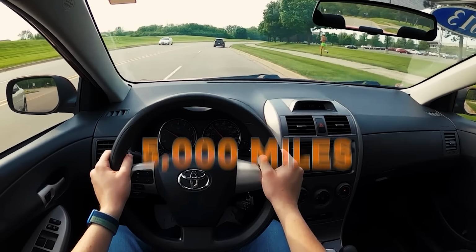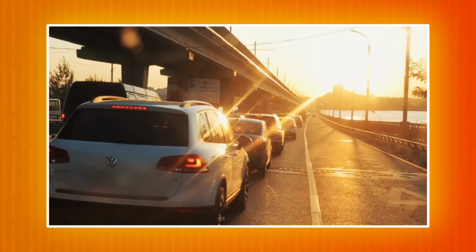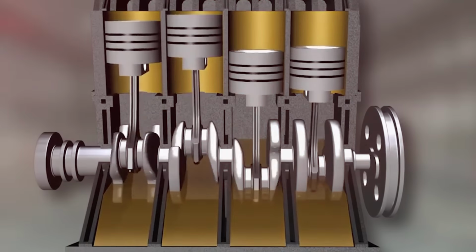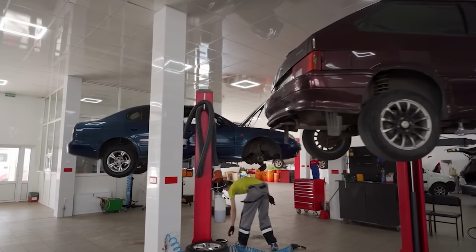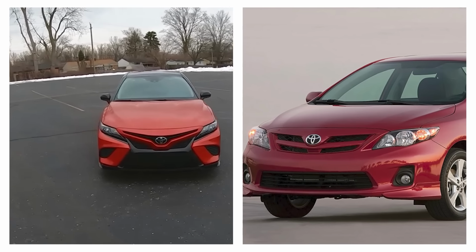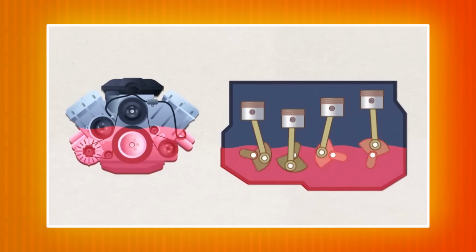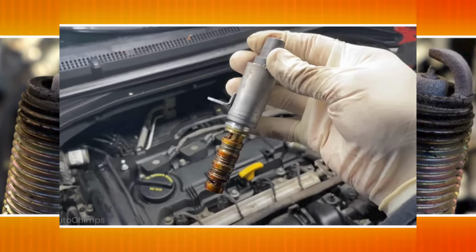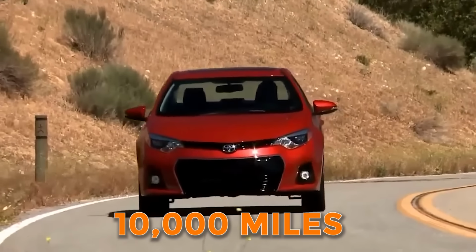By the time it hits 5,000 miles in real-world driving, short trips, stop-and-go traffic, dusty roads, the oil has already started breaking down. I've seen it too many times in my shop. Camrys and Corollas are coming in with clogged VVTi systems, engines burning oil, spark plugs fouled, and oil control valves choked up, all from waiting 10,000 miles.